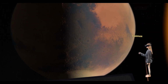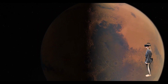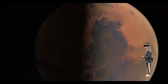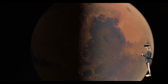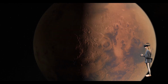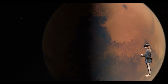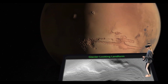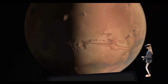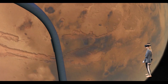Mars has an orbit distance of 227,943,824 kilometers. Mars also has an orbit period of 687 days and has 1.9 years on Earth. The surface temperature is about -87 to -5 degrees Celsius. The people who discovered Mars were the Egyptian astronomers during the 2nd millennium BC.